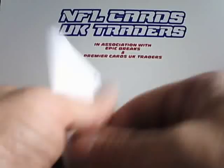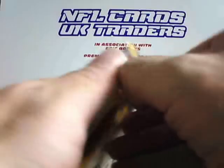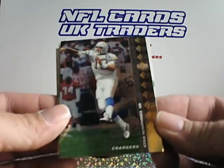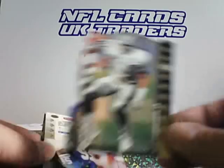Pack number 49, the Gav. And in here is 94 Upper Deck SP. So again, this is one of the big sets at the time. 94 SP. Okay, and we have the Stan Humphries Chargers. There is a die cut Rob Fredrickson for the Raiders. It was his rookie year, so rookie die cut Rob Fredrickson.